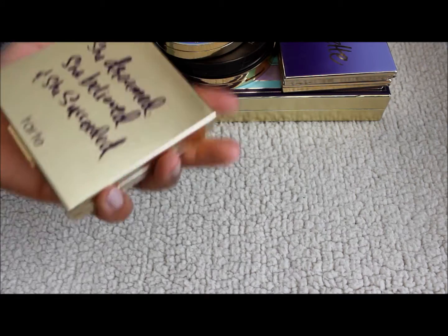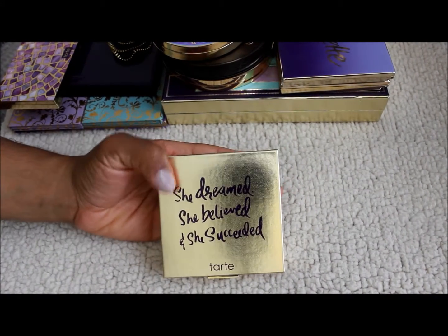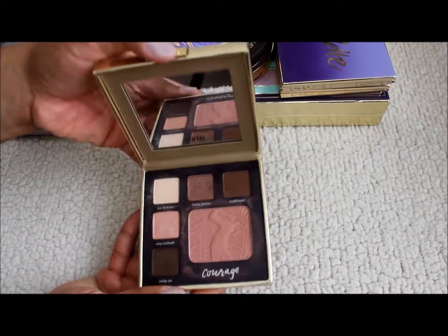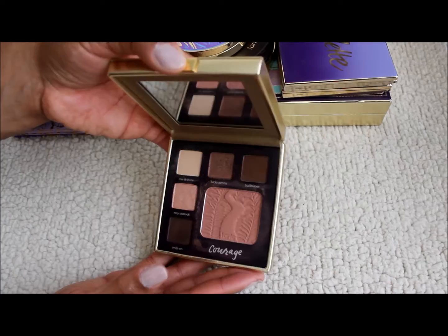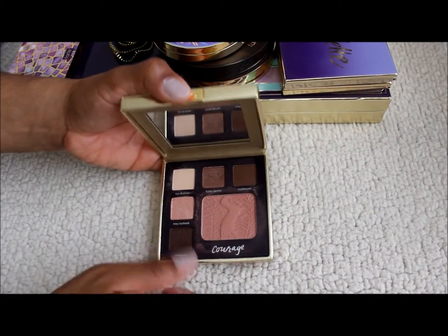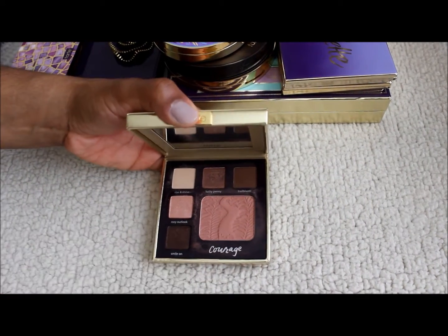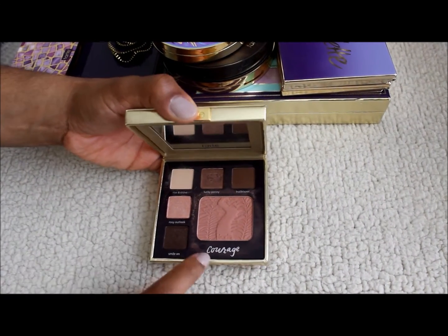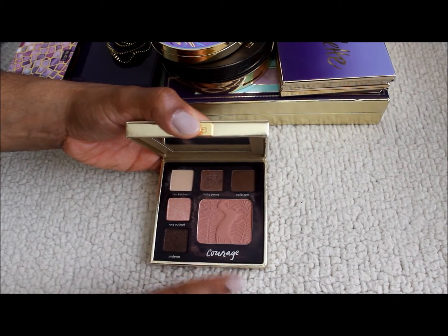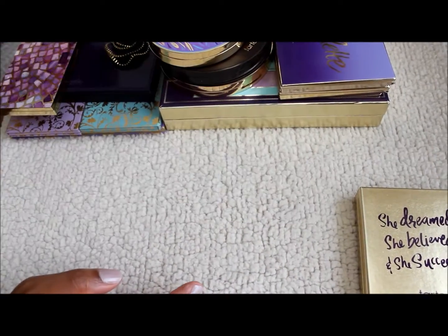I have the Double Duty Tarte palette from Ulta, and it's the one that says she dreamed, she believed, she succeeded, and it's the one in Courage, and that is what it looks like. I will say in this one, the blush and the eyeshadows are very soft, so you get a lot of kick up, and the blush to me I feel like doesn't last on my face as the rest of them do, but that's just my opinion on that one.